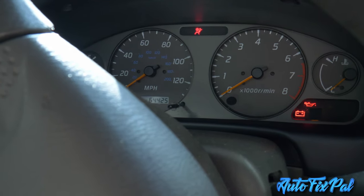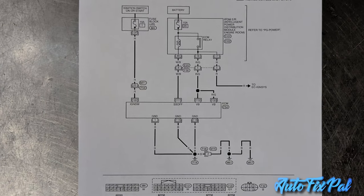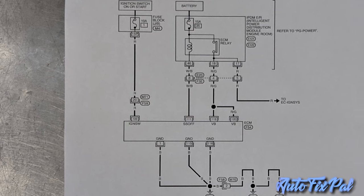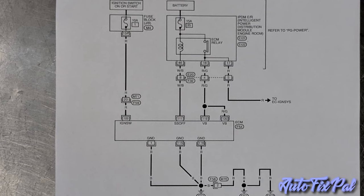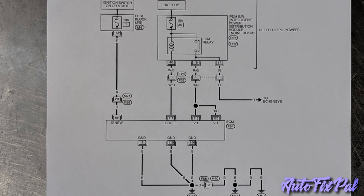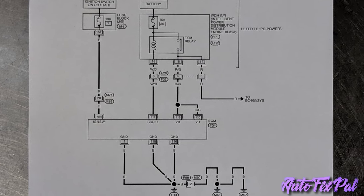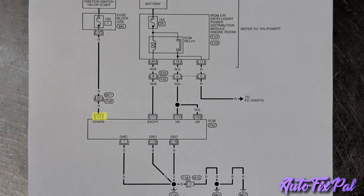So moving right along, I think it's a good idea to check our power and grounds directly at the ECM, and according to the power and ground supply diagram that Nissan hid from us, supplied in the service manual, we have 7 pins that we need to test for their ability to carry current and the presence of power and ground. Pin number 109, which is a red wire, Nissan put R there to indicate red, which seems pretty logical.